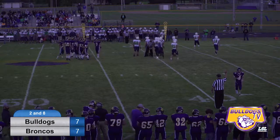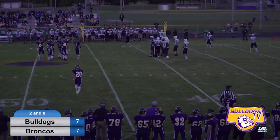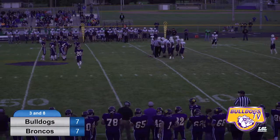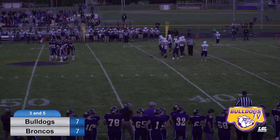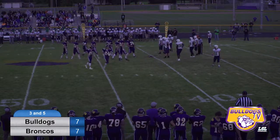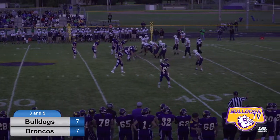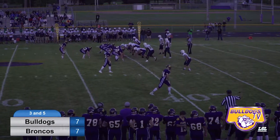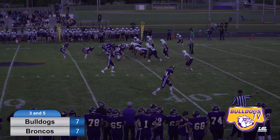I think that was Maverick. Maverick Schmidt. We're going to give him 3 yards on that one, his first carry of the game. 3rd and 5. Important down here, tied at 7. Be nice to matriculate the ball down the field, getting first downs and cut some clock down and maybe score at the end of this drive here.